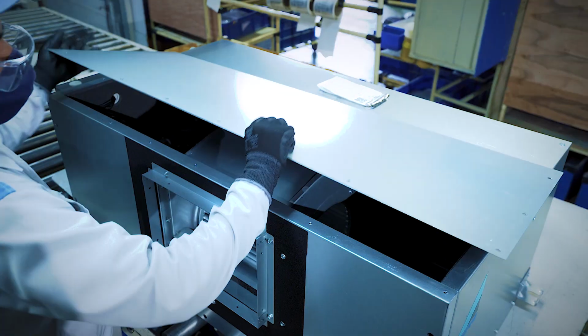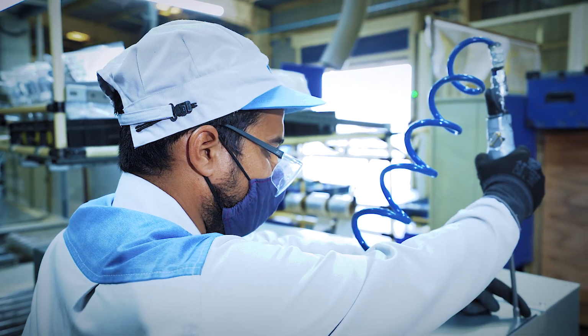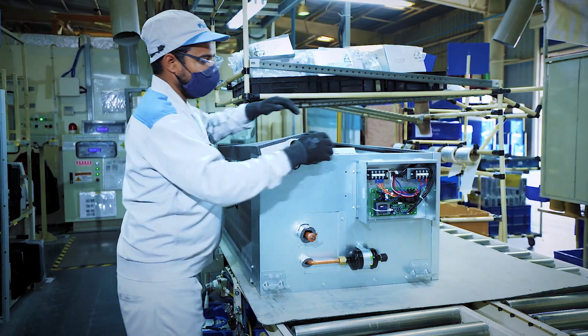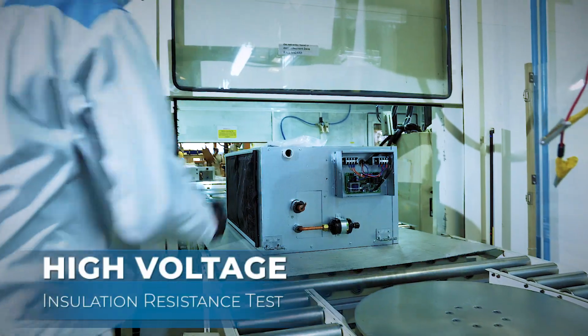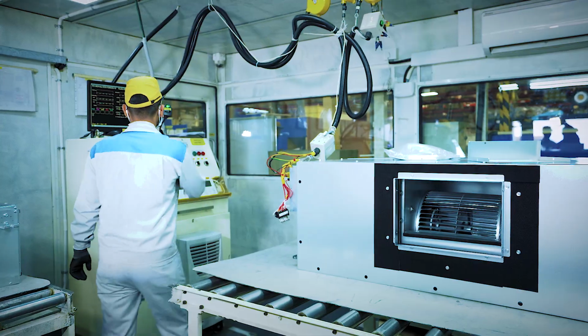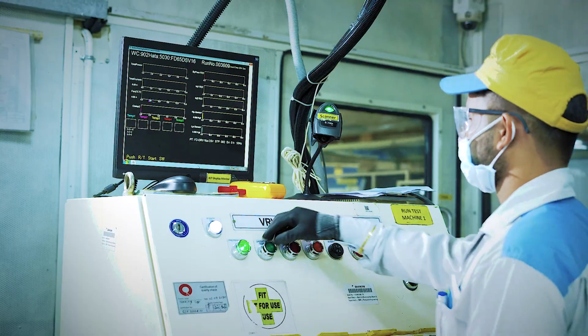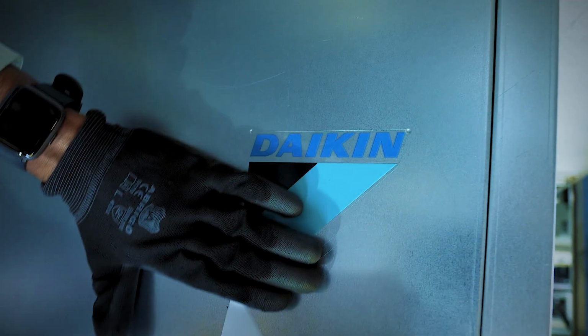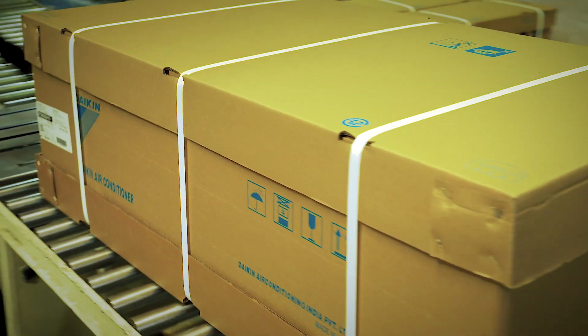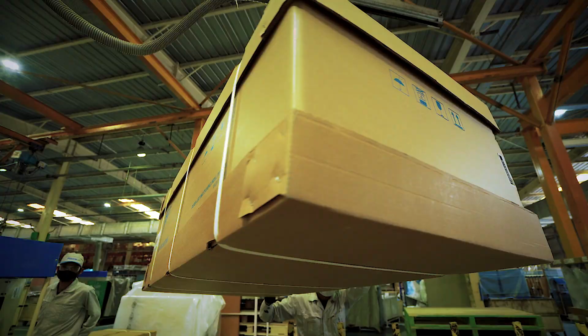Next, the bottom and rear plate is assembled, after which the accessories are assembled. Then there is the HVIR test. The final check is to confirm that the unit is running at 100%. The PAs are finally packed and loaded with the help of a crane conveyor.